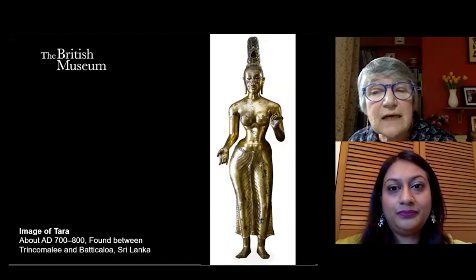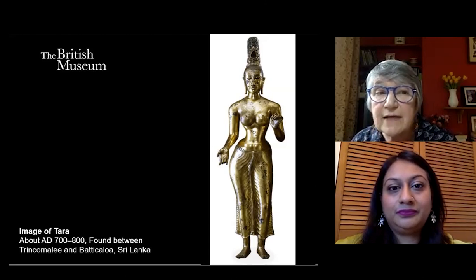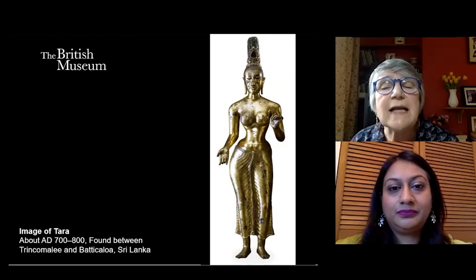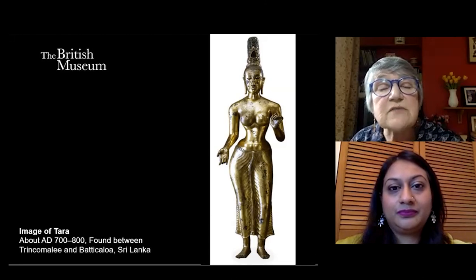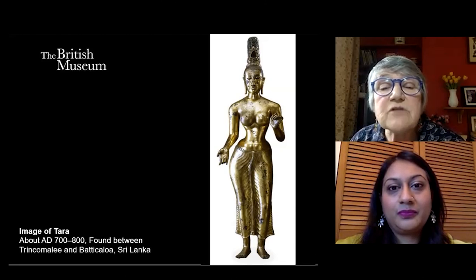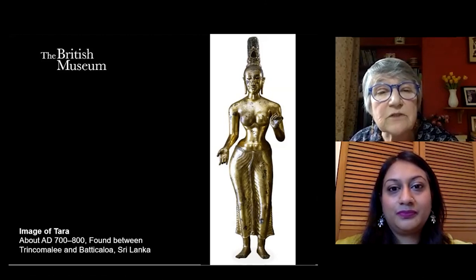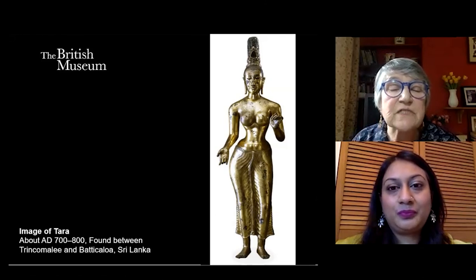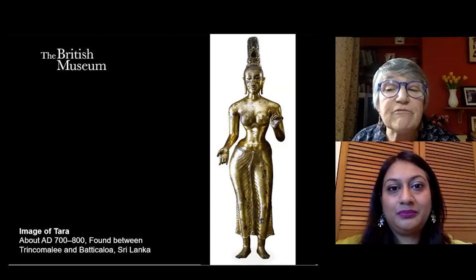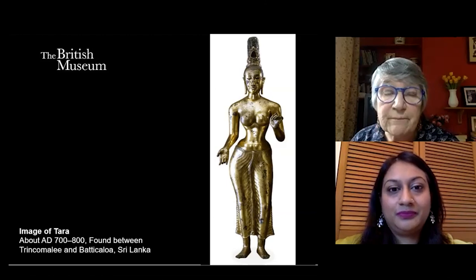Tara is barefoot, and unfortunately she's lost some of the toes on both feet and the tips of some fingers on her right hand. Her right arm is slightly bent at the elbow, with the hand held out and the palm facing towards us in the gesture of giving. Her left arm is bent up, with her hand just below shoulder level, and the tips of her fingers are close to her thumb, as if at one time they might have been holding a flower. Tara would have been displayed in an inner sanctum of a temple, and probably seen only by a favoured few people, as a focus for meditation rather than worship.